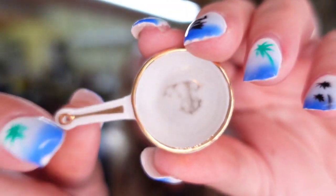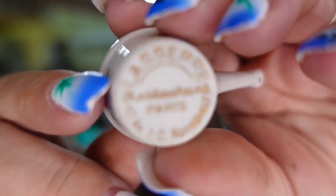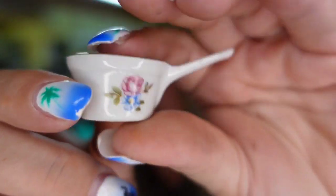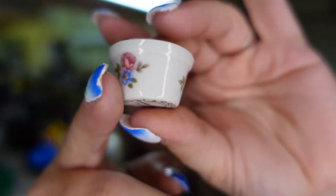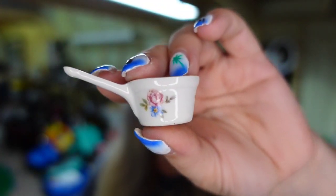This little thing, don't neglect little things. This cute little pot is La Serre Paris. It's a little restaurant kind of souvenir. And this one I paid less than a dollar. It sold for $13.98 plus the buyer paid $5 in shipping. It is going to be about a $10 profit.